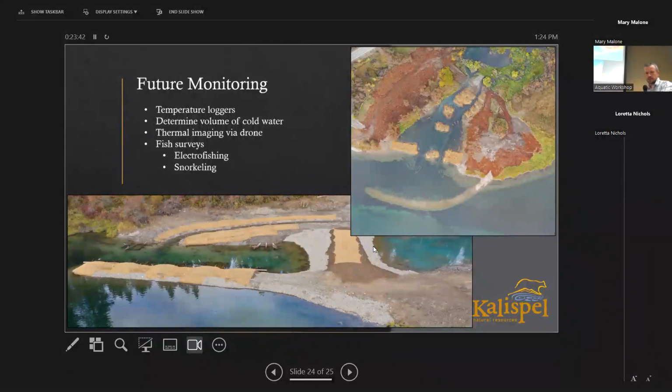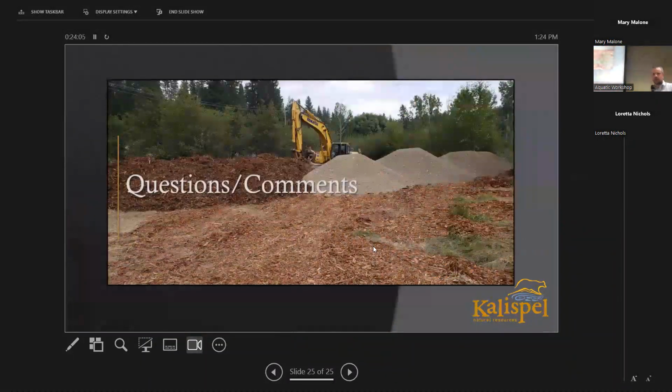But anyway, the projects seem to work so far. Really encouraged to see the differences in temperature, that it is cooling up and it's not just getting incredibly warm. So that's a good sign. We're halfway there. We just have to make sure that the fish will utilize it, which I'm sure they will. We just have to be there at the right time to see them. And I think that's all I have for now. Kind of an overview of the projects.